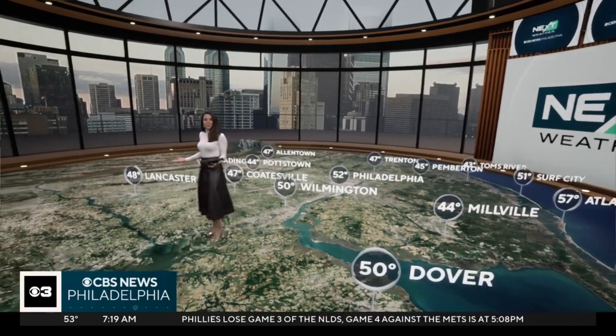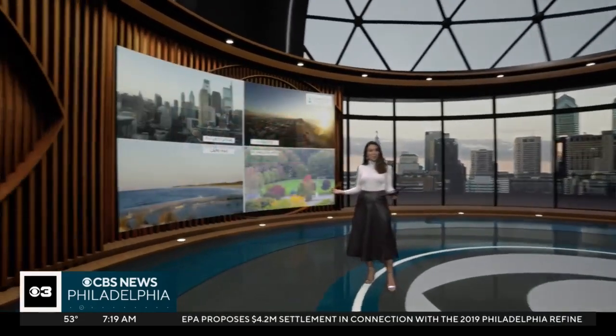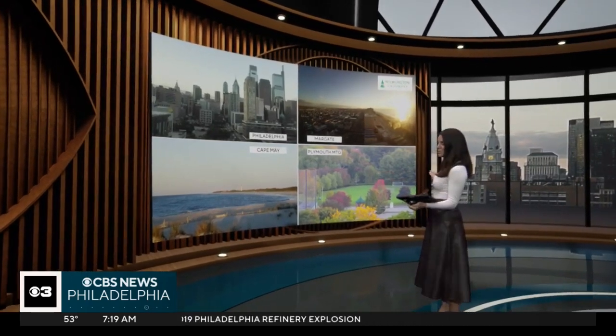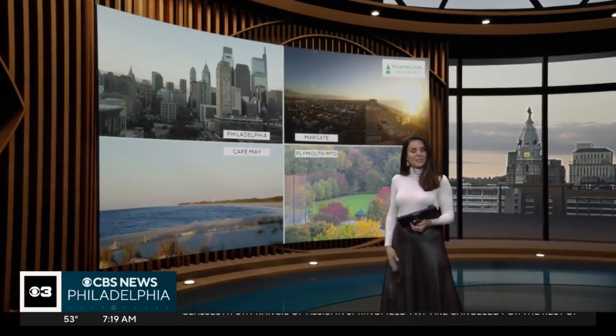What to expect as we go through the rest of your day? Not much to complain about here. It is comfortable, seasonable October weather. You can see the sunrise happening behind me out the windows of our next weather sphere, and all of these beautiful sunrise shots as well. Down the shore, Margate looks beautiful. Cape May looking toward the lighthouse, a gorgeous morning there.